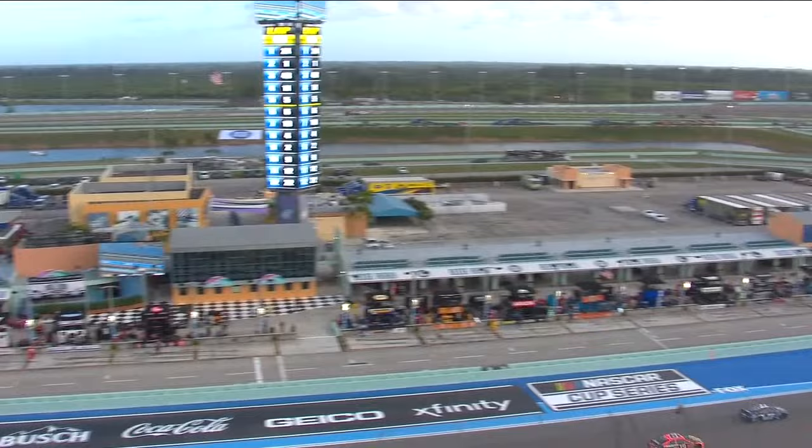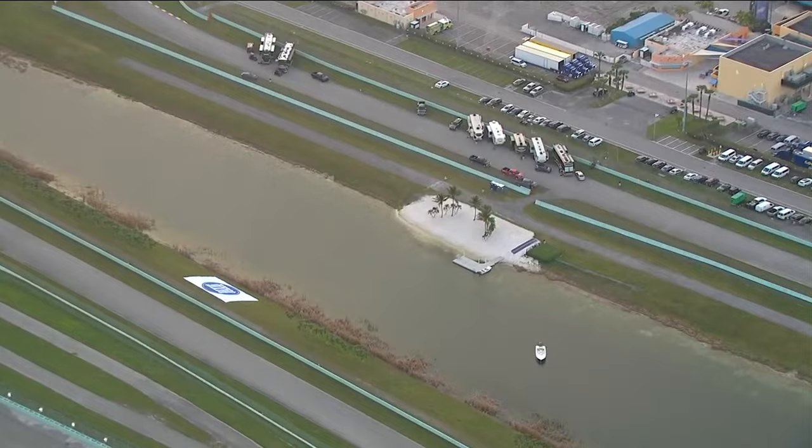Well, and now I'm seeing them where they came off pit road. My guy Buescher's going to be in the third row, not the second row. So I might have to go back to that second row. Yeah, he came out fifth.